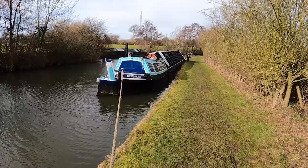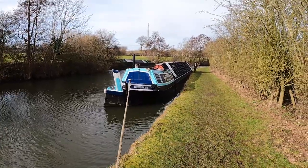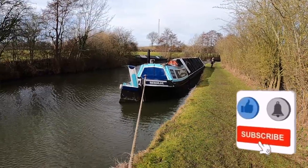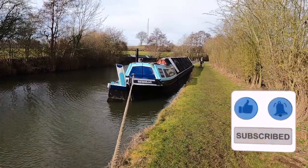So we've just got to drag it back round a couple of corners and push it over where we can get over near the hard standing and get it lifted on. Whew, I'm puffing. So yeah, let's get back. Let's get it done.